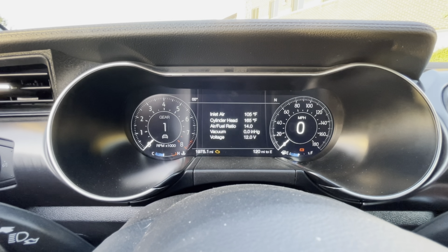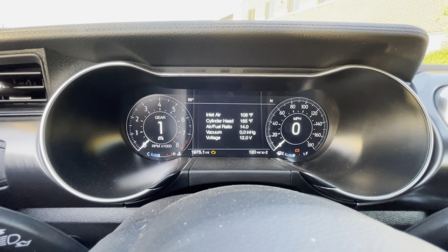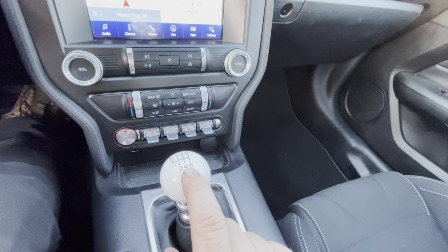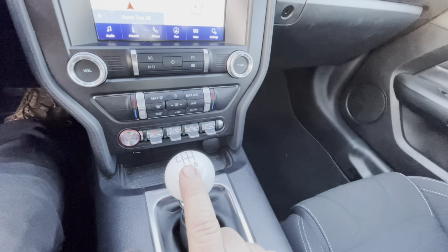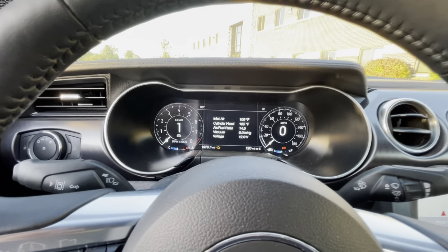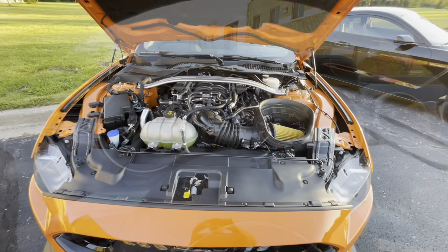Yeah, we got the wet and snow mode too, but guess what? We're not gonna be taking this out in the wet and snow. Oh, and we also have the Tremec 6-speed transmission. Can't forget that. Yeah, buddy. And these also come in an automatic too, but I didn't want the automatic. I wanted the manual. So let's go out here and check under the hood. Alrighty then.